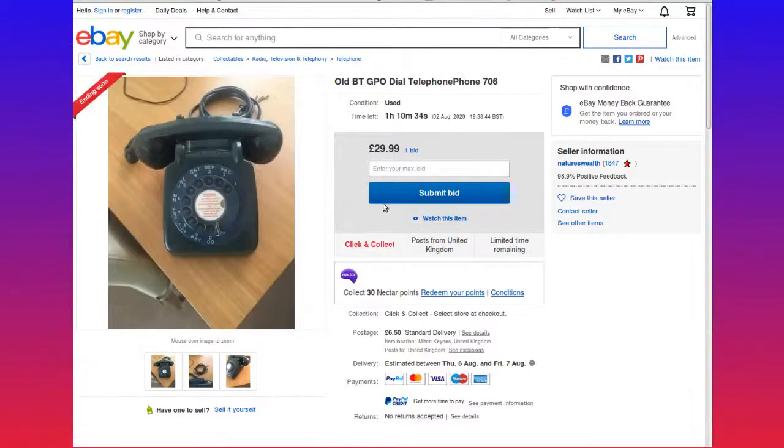But really, it's too much money. £29.99, £30 plus £6.50, so £36.49 before you put the line cord on it, and you don't know if it's going to work or not. It probably will, but you've got work to do. It's too much money. Don't buy it.